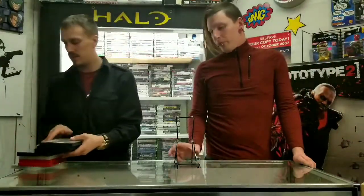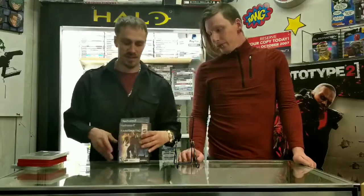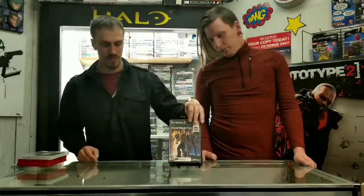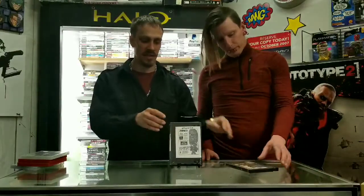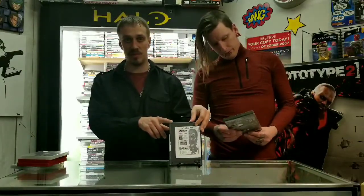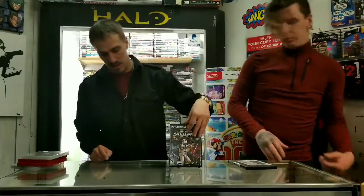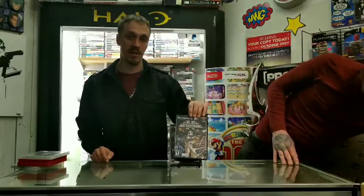Got a few games. First off with some PS2, we got Fantastic Four. This one is not PS2. This is actually Super Smash Bros. Brawl for the Nintendo Wii. Here we have Star Wars Battlefront 2. And these are all $10 games.